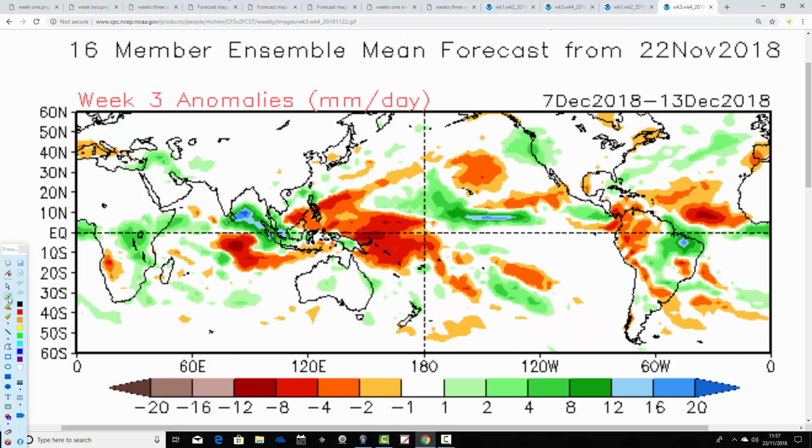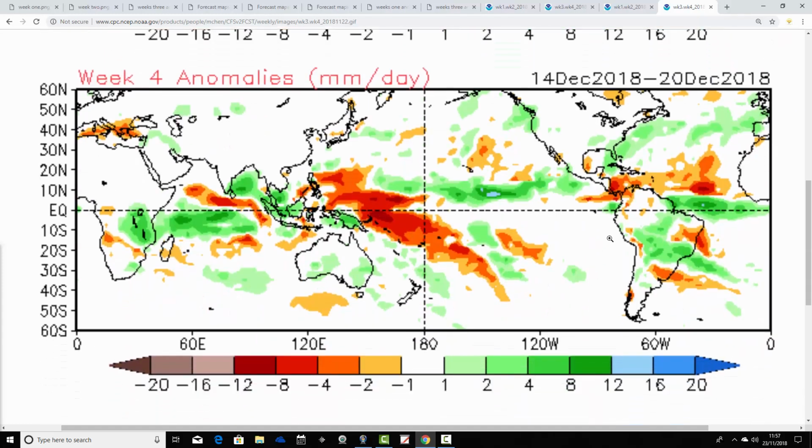Week 3, precipitation is weakening, as it often does, the 7th to the 13th of December in week 3, looking close to average. And then week 4 actually hints at being a little bit wetter than average again. This is how week 4 is looking from the 14th to the 20th of December. Generally a little bit on the wetter than average side, but not a big deviation.